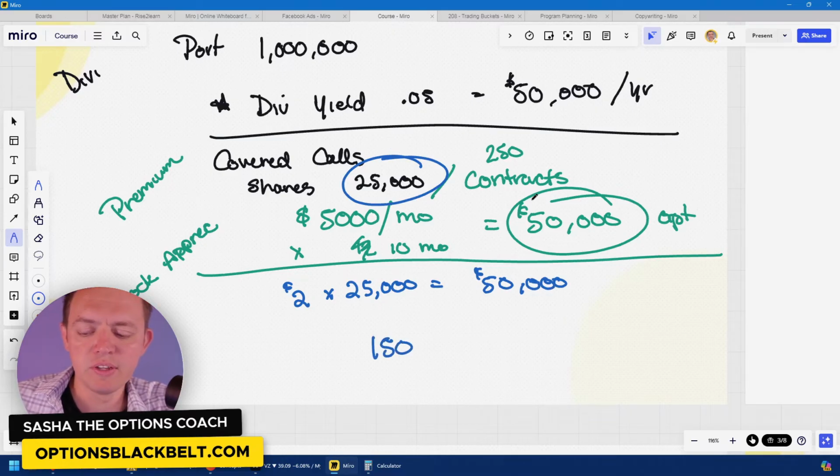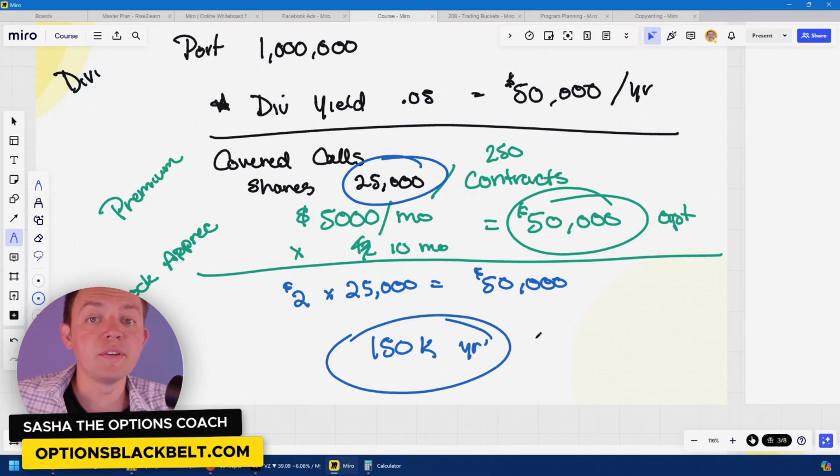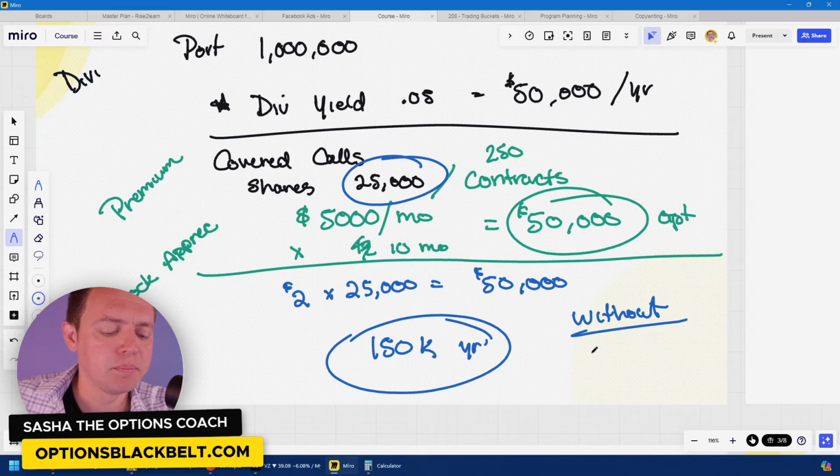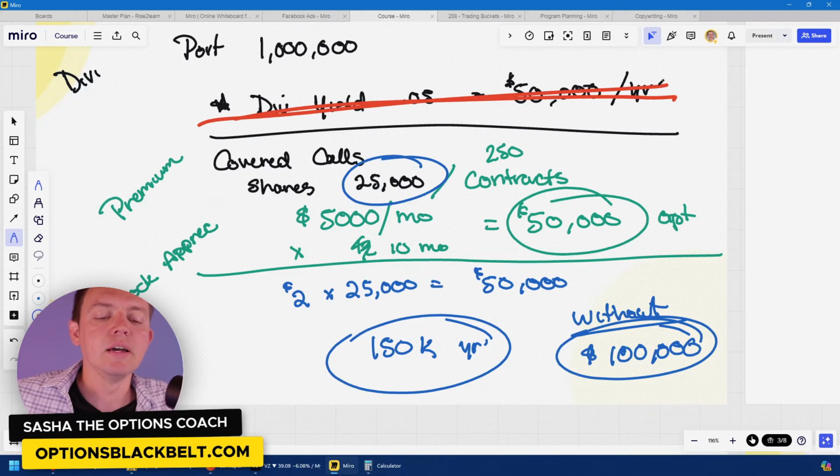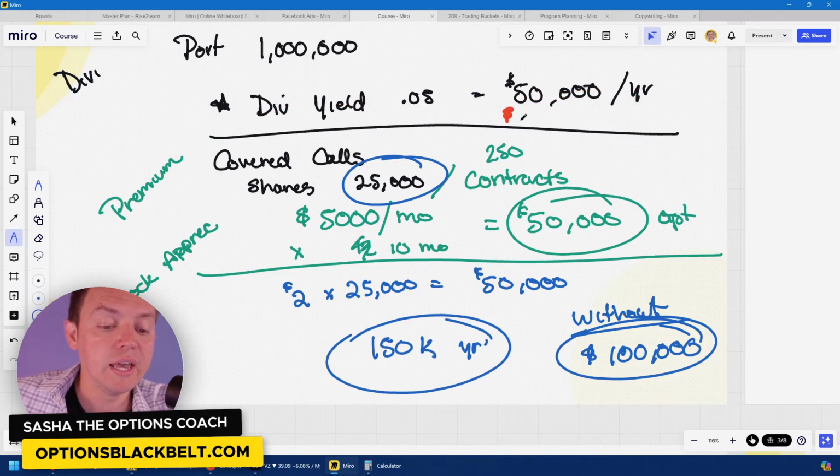So now what you've got is about $150,000 a year if you add all three of these together. $150,000 a year of profit potential on a $1 million portfolio with a dividend stock. Without a dividend stock, it's going to be roughly about $100,000, because you won't get this extra $50,000 on that dividend yield. So it just shows you dividend stocks can be pretty powerful. And remember, we calculated here $50,000. If you actually do get 6.8%, that'll be about $68,000.